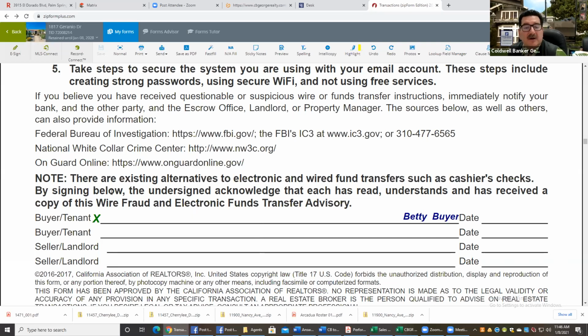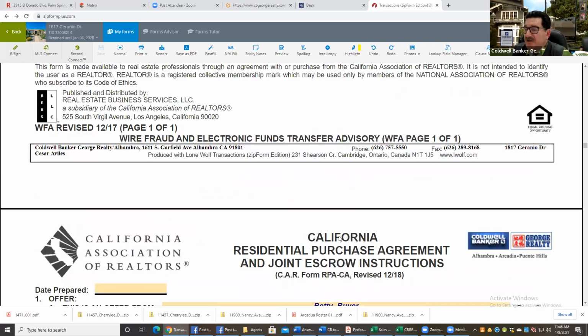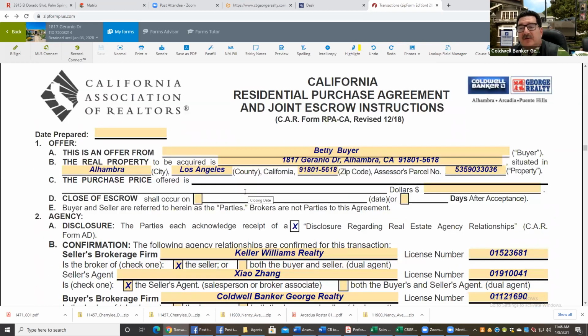All righty. There are existing alternatives to electronic transfer. Yes, you can go to the bank and get a cashier's check and deliver the check to the escrow. It's up to you. And now everybody is waiting for the California Purchase Agreement, right?